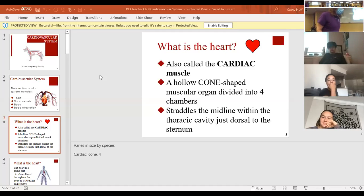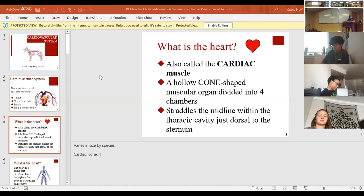I'm not the most romantic person on the planet. So it is a hollow cone shape. It is very muscular, but the interesting thing about this cardiac musculature is it varies. One side has super, super thin muscle wall. Other side has super, super thick muscle wall. And it has 4 chambers. We're going to talk about these chambers and what they do. It straddles the midline, and it is tipped slightly to the left. It is protected by our sternum and our ribs.